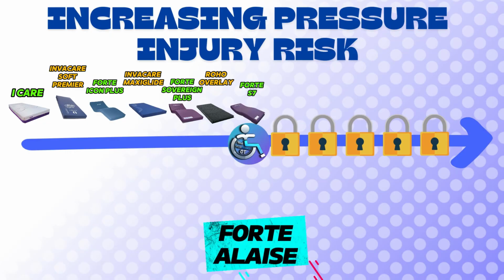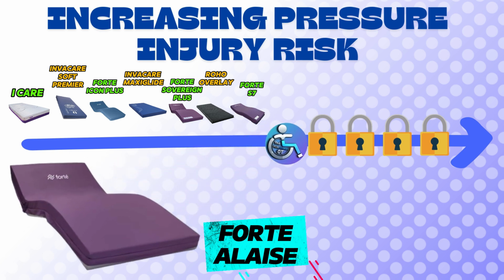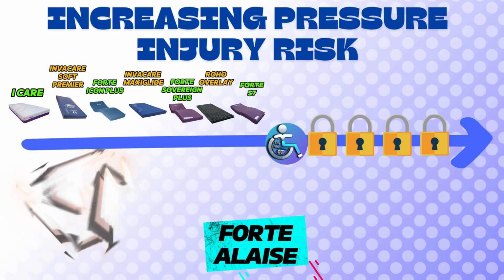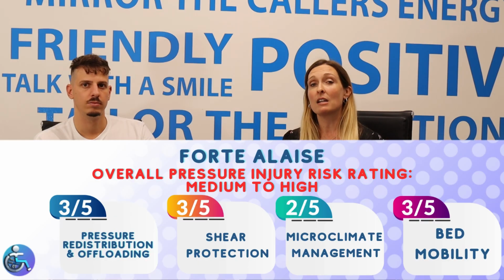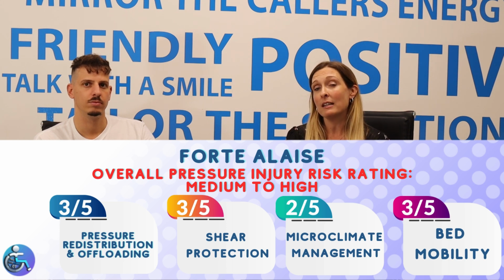So it is the first one of our hybrid options we're talking about today. It's a non-powered hybrid. It's recommended for somebody who probably doesn't want to have a powered surface. So they don't want the movement underneath them. They don't want the sound of a pump, or maybe they're a regional client, and so it's more difficult to have things serviced if anything goes wrong with something that is powered, but they still need a high level of pressure care. Then someone who has a fairly high level of immobility can actually receive really good pressure care with it.